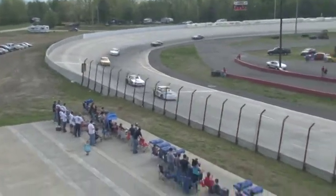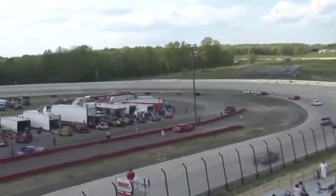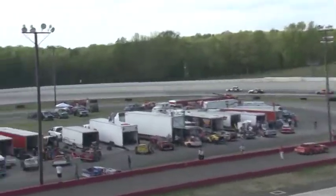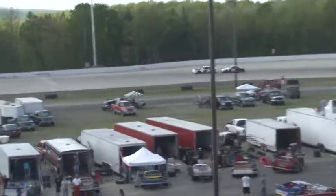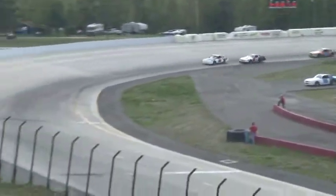Charlie Sharpstein still with that top spot. Goodwin in second, Lapolis in third, Zacharias in fourth. Then the 31 car is the Mike Nichols car as they work off turn number 2. Here we go, challenge for the lead down the backstretch. Goodwin takes a peek to the inside. Sharpstein slams the door as he comes into turn number 3.